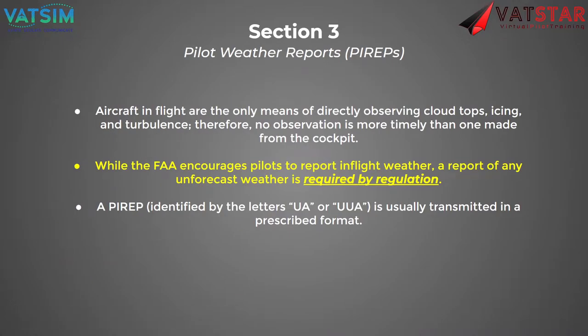All right, let's talk about PIREPs. You won't really see these as much in the simulator or for VATSIM. You can give them. I'm sure they'll gladly take them as a controller. But if you're unsure of what the weather conditions are like in the sim, you can go to the FAA's database and see what actual pilots are reporting for weather and see what you can kind of expect.